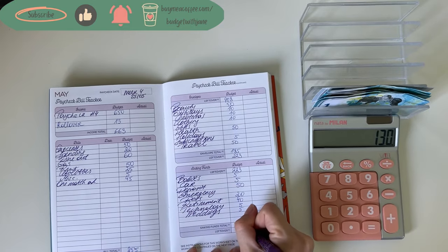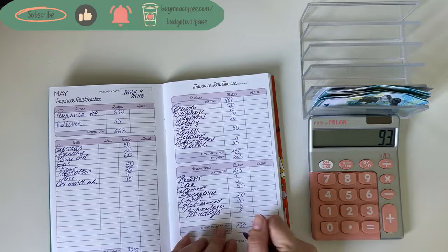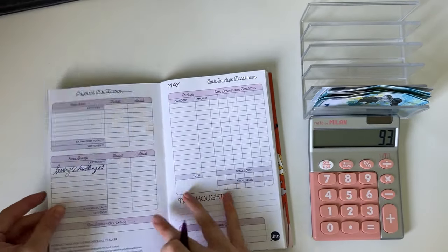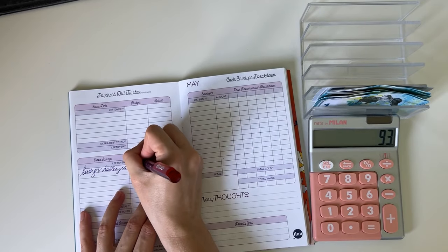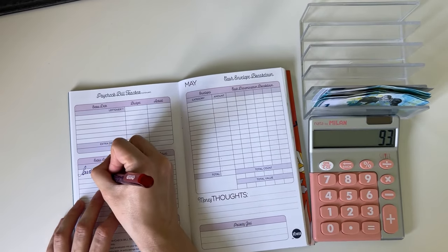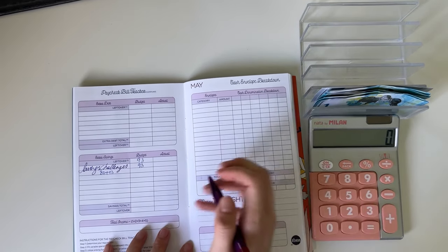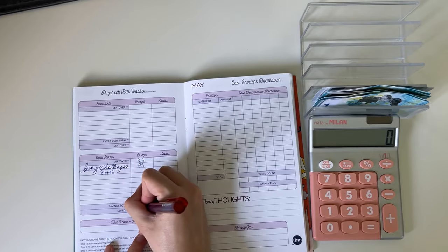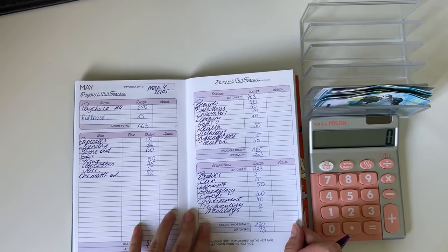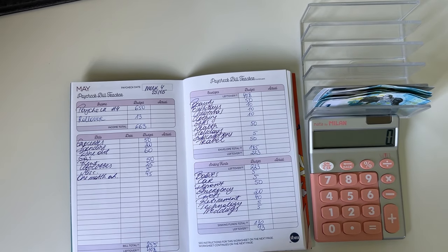And that's in total 130. So we have 223 minus 130, 93. And we're bringing that here to our savings challenges. So we're stuffing 80 from the paycheck plus the 13 that we have from the rollover, which is 93 in total. And that means we have $0 left to budget. So that's a very quick look through next week's budget, the final week of May.